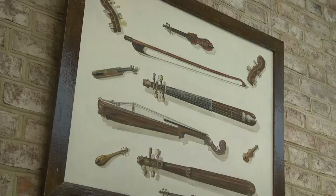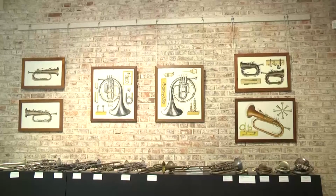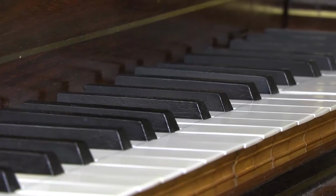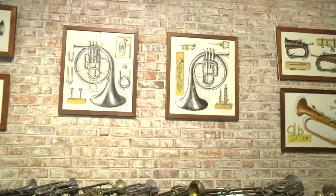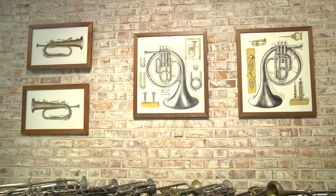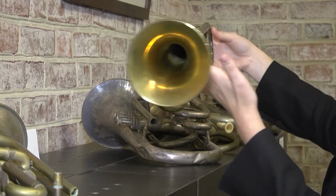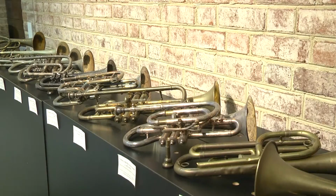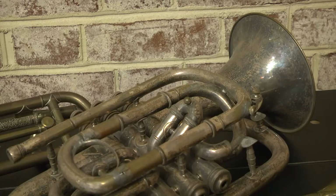Suss believes the collection will give the public a better understanding of how technology evolved in the making of instruments. So you move from things like bugles and brass instruments that have no keys and that were very difficult to play to multi-keyed instruments, to valved instruments.